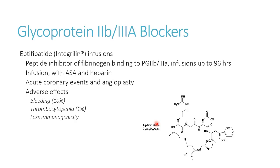Same activity, though. You're going to be finding these are typically continuous infusions you're going to be administering to the patients. And typically during acute coronary events, angioplasty, these are where these drugs get their most utilization, typically in hospital, though. Again, less immunogenicity. If you had a patient who you're worried about an allergic reaction, this would be a good backup agent to something like abciximab.